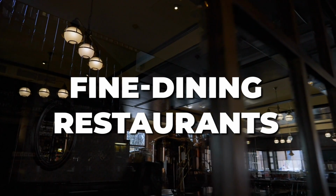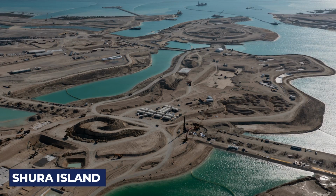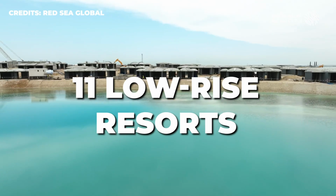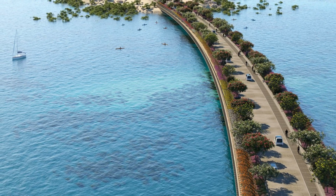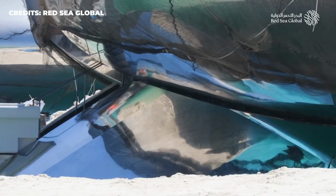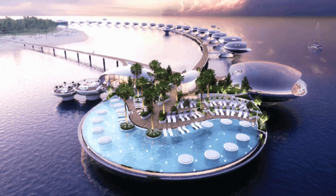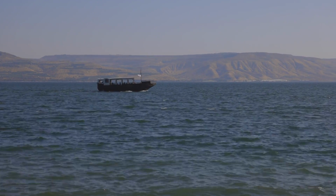Guests on this archipelago can dine in any one of several fine dining restaurants, go snorkeling in the reef, or relax in the wellness area. Over on Shura Island, which is about 30 minutes from the airport, the developers have planned to build 11 low-rise resorts designed to look like coral washed up on the beach. The Shura Island will also be home to a golf course and a marina. The Sheibara Island will house guests in one of several reflective overwater pods that look like a scene straight out of a science fiction movie. Also on the island are several inland villas inspired by sand dunes that offer unparalleled privacy. The island will be accessible by a 45-minute boat ride from the mainland.